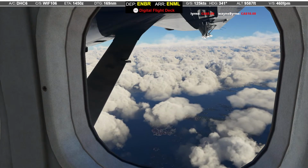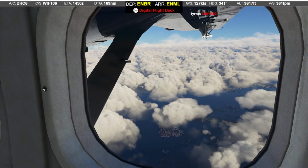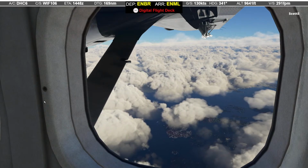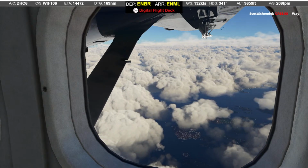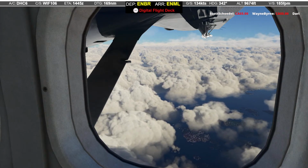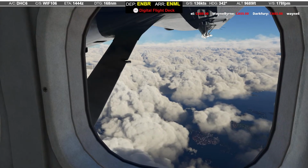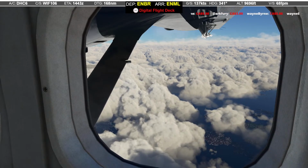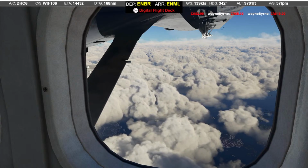So hopefully we'll get some breaks in the clouds. We'll be able to see the fjords. Live weather, live time. This is what it's like. So it looks like we've got up to altitude, so we're going to bring the props back into cruise power setting again.